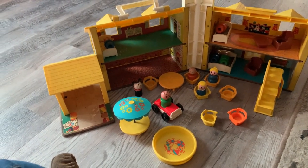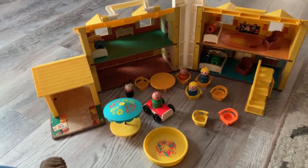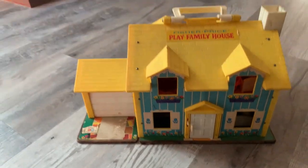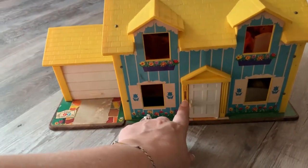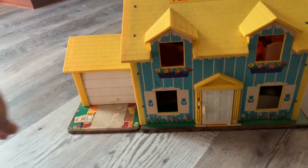I'm guessing this is maybe late 70s, early 80s, but I have to double check. Okay, so that is the Fisher Price Play Family House. So now it's all closed up. Let's see, there's a little, I forgot about the doorbell. I remember that.